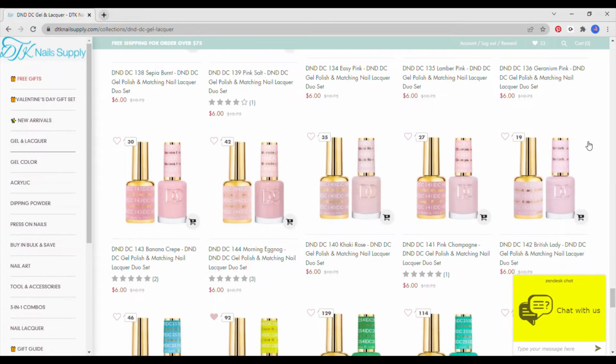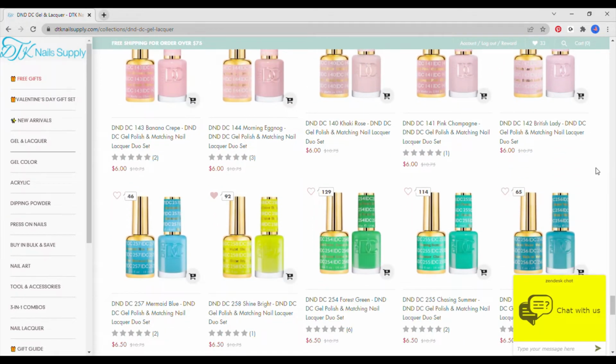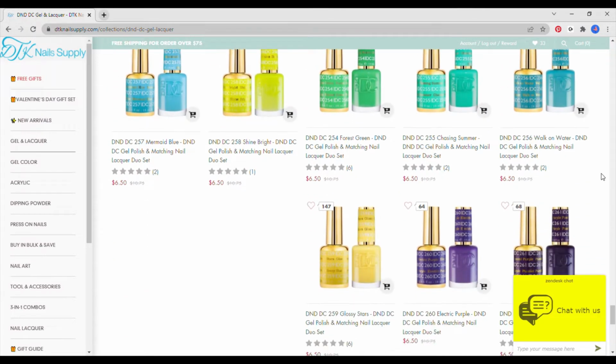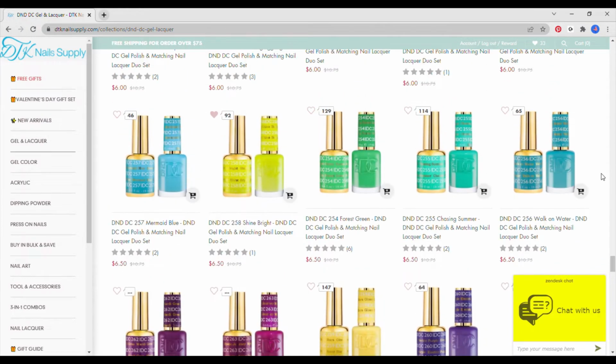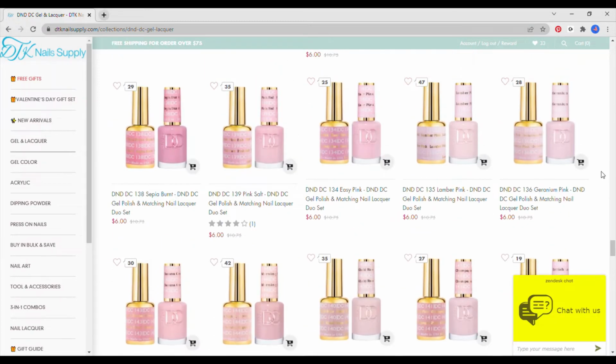Now, if you are going onto the site now, they have a new product on there right now. I think I'll do a review of that probably in a couple of days because I do want to try out their powder dips, their SNS for natural nail care. I'm gonna do a review on that.